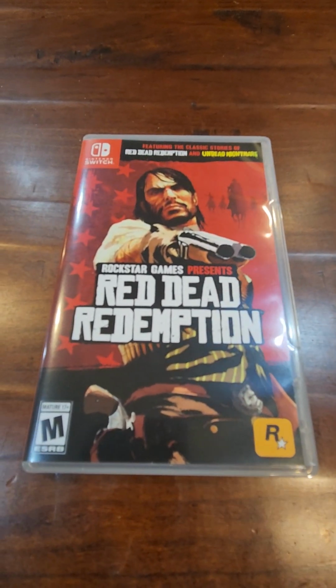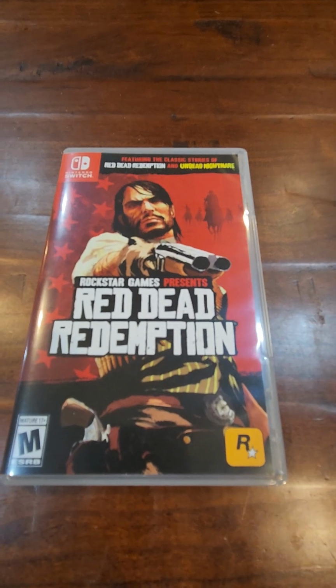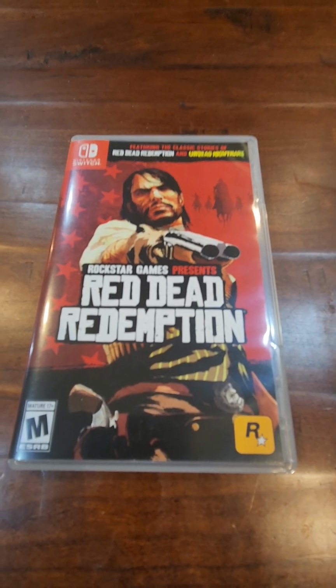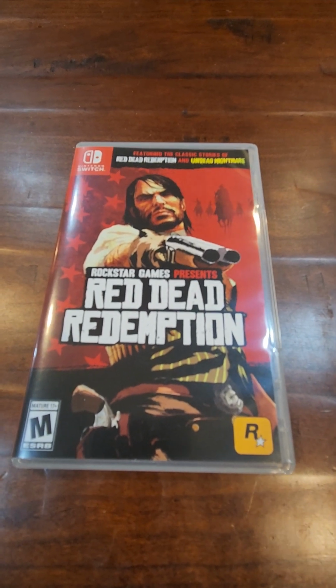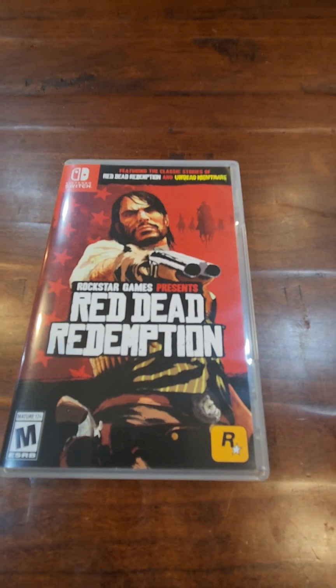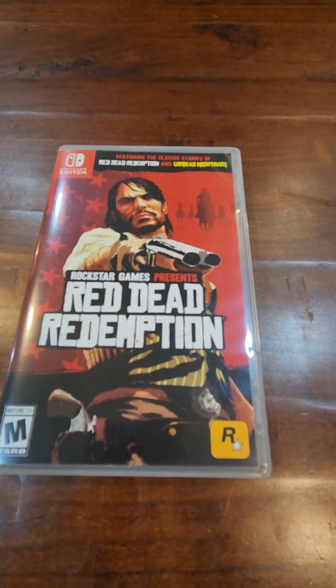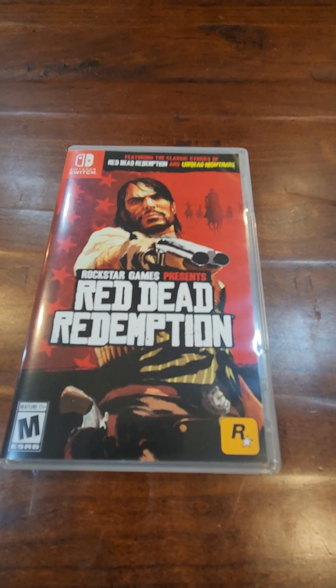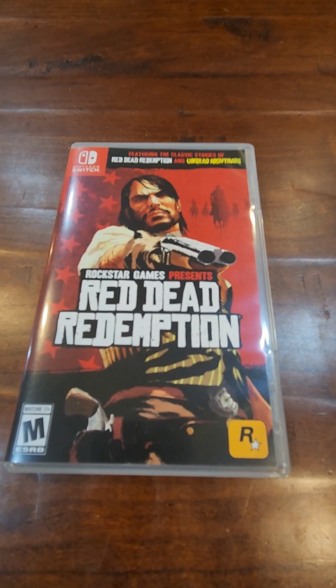Now, an important thing for me is the fact that the entire game is on the cartridge. And oftentimes with a lot of these games, they are not. Particularly, I'm thinking of the Resident Evil games and some of the other collections where they might put one game on there and then the rest are digital downloads. The whole thing is on here.